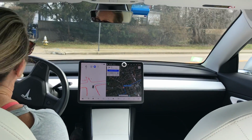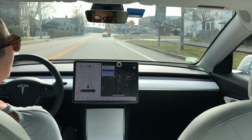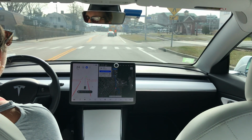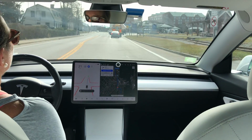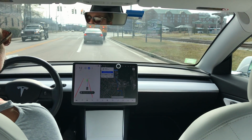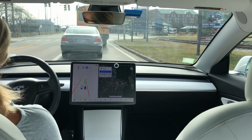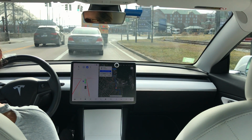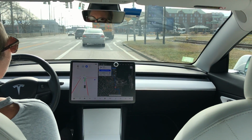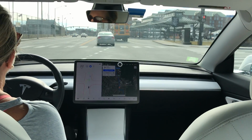This is going too slow. I'm going to give it a push just because it was one of those instances where if it would just go, it would be fine, but it takes too long and then becomes, it wasn't unsafe. The car that was coming was far away, but it just looked bad to other drivers.